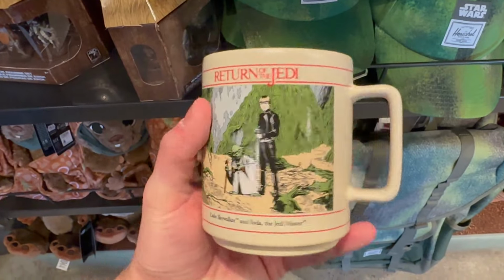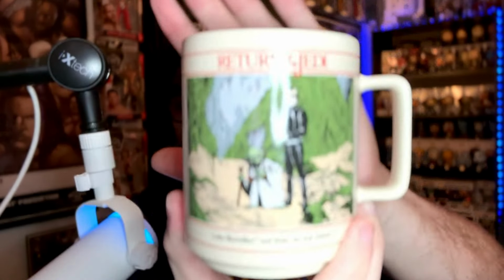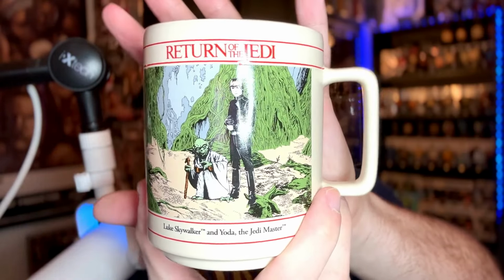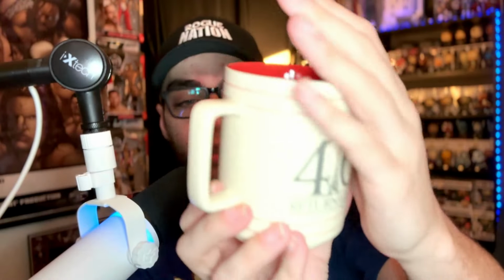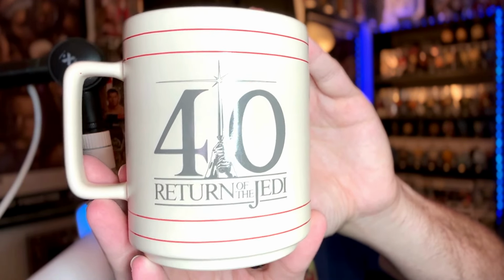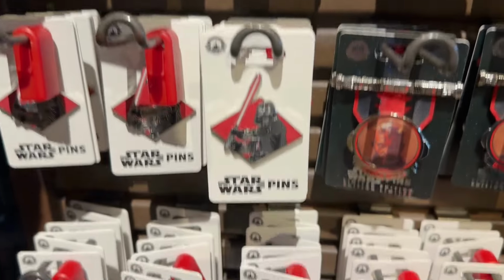Keeping on the coffee mug train, we do have a Return of the Jedi one. I assume this came out last year. Was last year the 40th anniversary of Return of the Jedi? Yeah, it was, because it was in theaters. But we have a Return of the Jedi coffee mug here. Let's see if it's going to focus. There we go. It's got Luke and Yoda on the front. Pretty sick. It says Luke Skywalker and Yoda, the Jedi Masters. Very cool. And it's got the 40th anniversary of Return of the Jedi logo. Pretty sweet. This was an easy buy. The second I saw it, I was like, that's coming home.